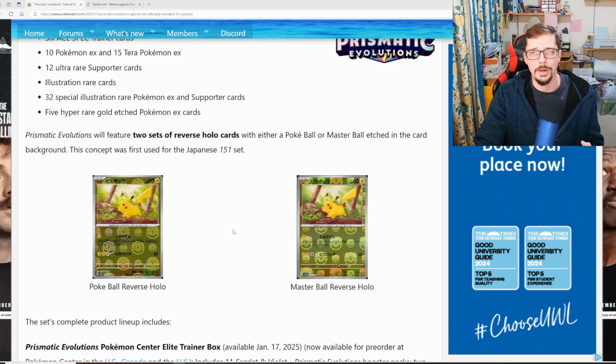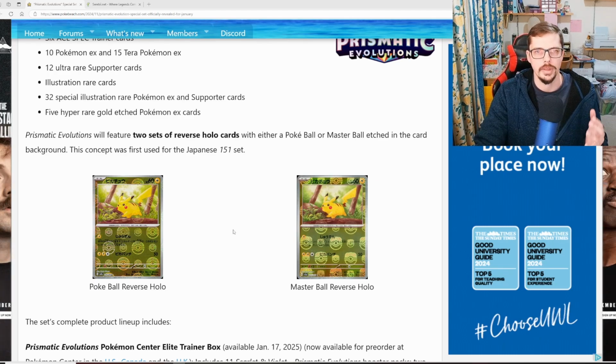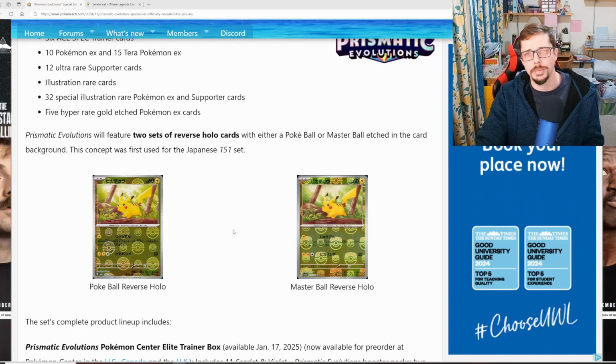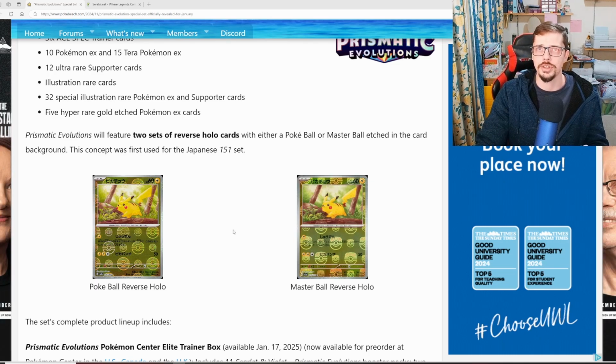In terms of how easy it is to get this, I've seen people say it's like 1 in 45 packs or something like that. Now, unlike Japanese 151, which actually did this in the booster box, this apparently is going to be in the English set as well, and we don't have booster boxes. So if it's just a case of you get 1 in so many packs, it'd be interesting to see what that number actually is. And if someone like, I don't know, Danny Phantom actually does that, it'd be interesting to see what he finds from that. So that's something to be wary of.